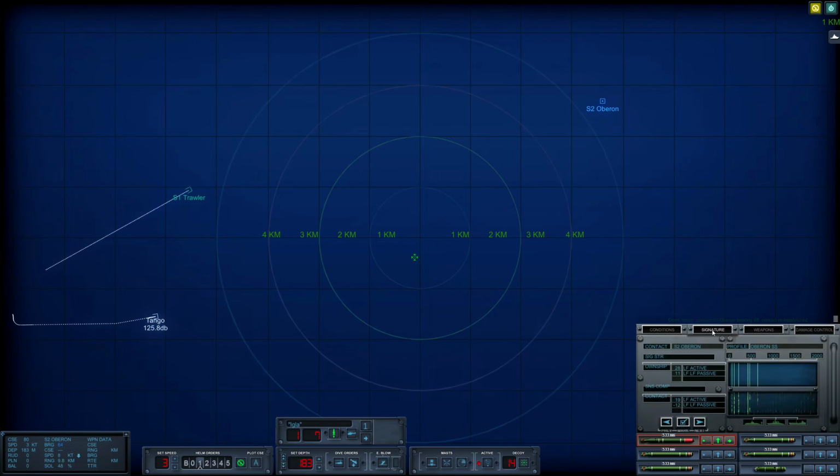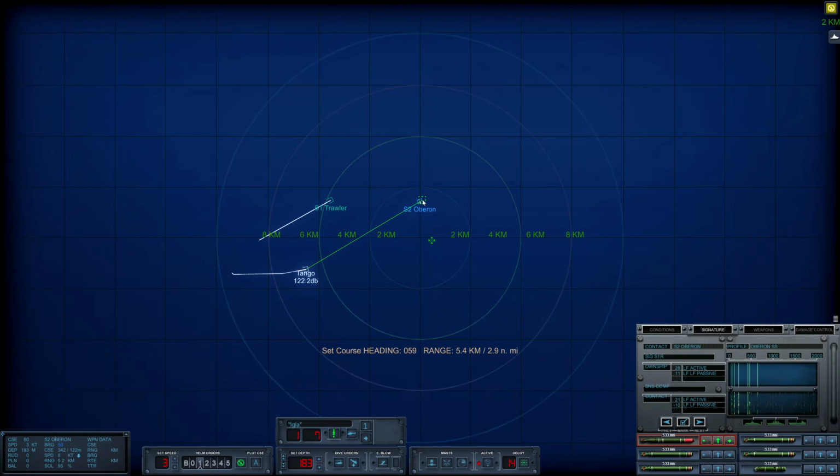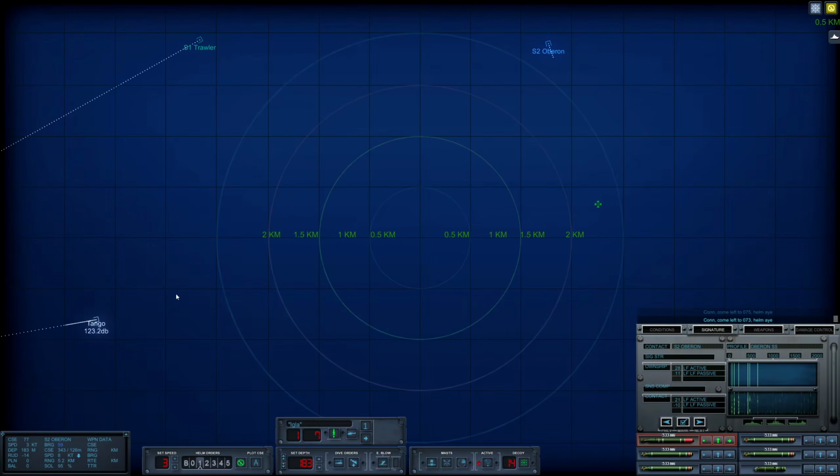Okay, and we are no longer in her baffles. Well, that definitely makes things a little tricky here. Okay, what's our range to target? So, only 5 kilometers away. Okay, it looks like she is turning to starboard by the looks of things. She may resume her original northeastern course.